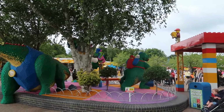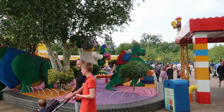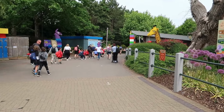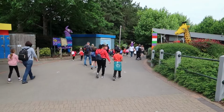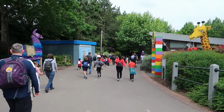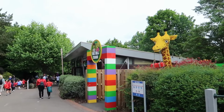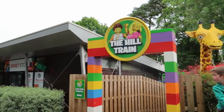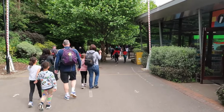Like in every Lego theme park, we have lots and lots of big bricked animals and things greeting us as we enter the park, and we're going to head down this way to the left hand side as you enter and walk down to the main theme park. You can walk to the left and to the right. It is a very, very steep slope. Either side it's going to be a bit of walking, but if you're tired you can get the hill train, and the hill train will take you down and bring you back up. But we're going to do some walking because it's early, we've got fresh legs, and walking downhill is always better.